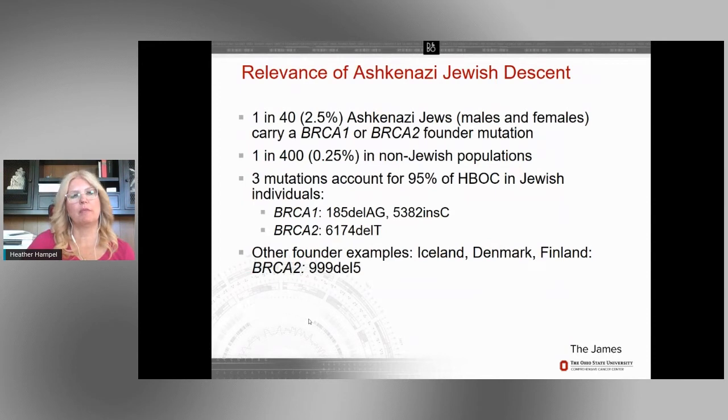I do mention briefly that there are 3 particular mutations in the BRCA1 and BRCA2 genes, which you see spelled out here, that are more common in Jewish individuals. Sometimes when somebody asks your family history, they might ask about your ancestry and your religious background. That's because there are certain founder mutations that are more common in certain populations. For example, in Iceland, Denmark, and Finland, the BRCA2 999del5 mutation is extremely common and accounts for almost all of the hereditary breast ovarian cancer there.